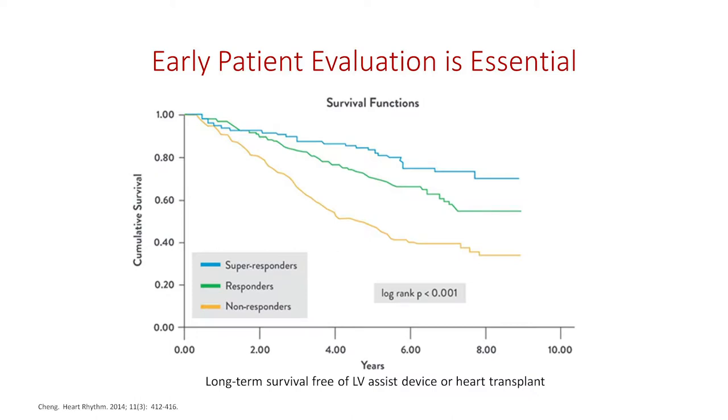This is data from the Cleveland Clinic. They looked at over 500 patients, and they prospectively followed patients with cardiac resynchronization for up to 10 years. They put them in buckets of responder, super responder, and non-responder. Non-responder was defined as a 4% or less improvement in ejection fraction. Responder was a 5 to 20% improvement in ejection fraction. And super responder was greater than 20% improvement in ejection fraction.